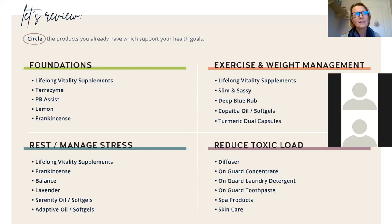I think it's good for the pre and post exercise. So you could put it before you work out to help with the muscles, and of course, definitely after, to soothe muscles and joints to help with inflammation, so you experience less pain the next day after the exercise. And then, of course, copaiba oil and soft gels.